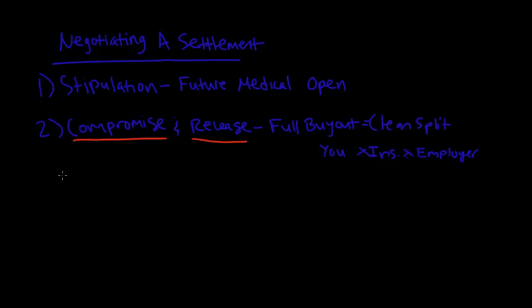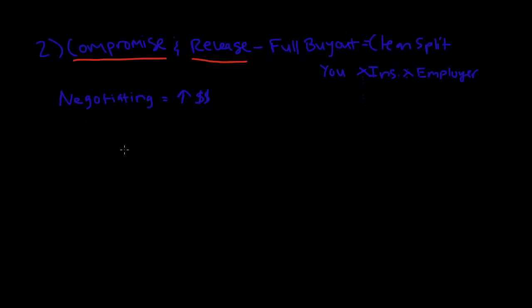Negotiating may sound intimidating at first, but once you know your key negotiating points and are looking for a reasonable settlement, this can be a relatively painless process that will leave you with a lot more money than originally offered. I advise that you watch the negotiation settlements via stipulations video prior to watching this video in order to learn how to negotiate the permanent disability percentage aspect of a settlement.